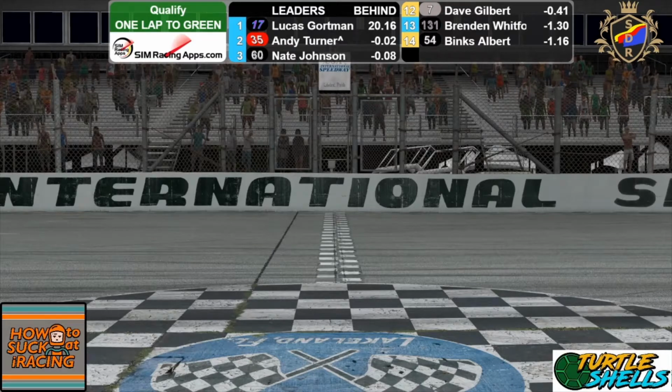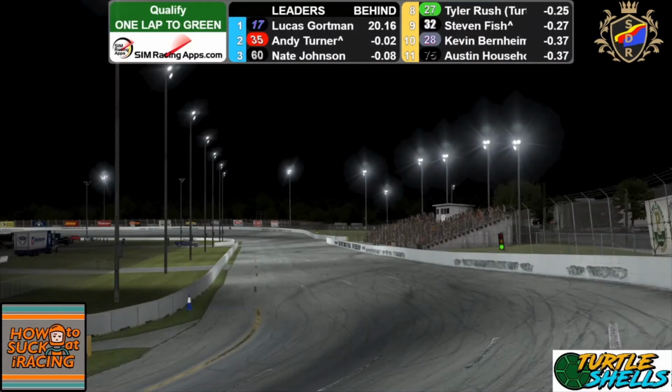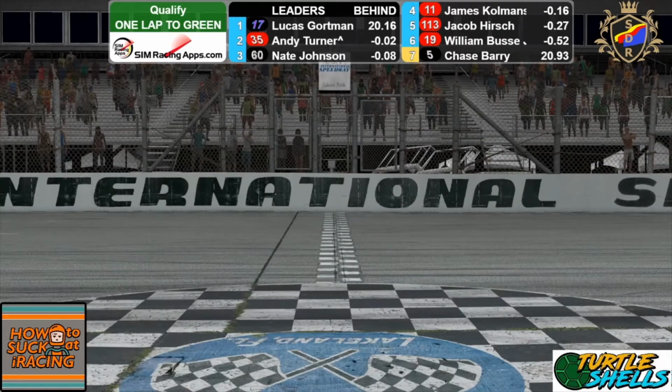Looks like for the most part everybody qualified pretty close together on times. Looks like there were a few instances here. It looks like Binks and Brendan both had problems on their qualifying laps. However, we know from past experience both of these guys will drive to the front given the opportunity. All they need is a little bit of clear track and they'll make it to the front.